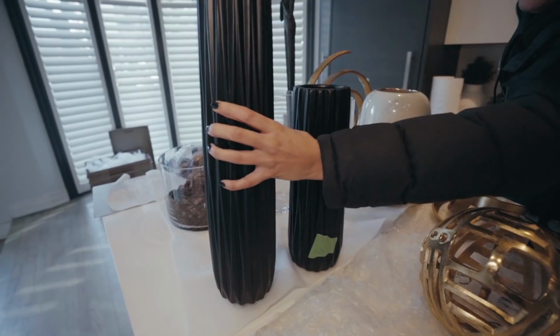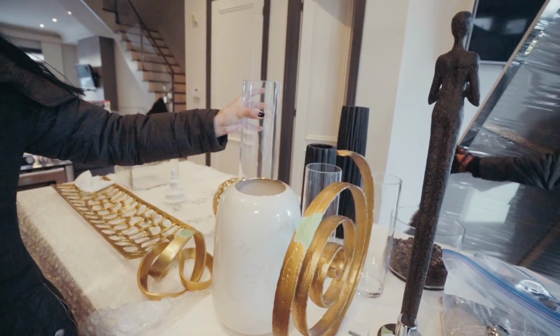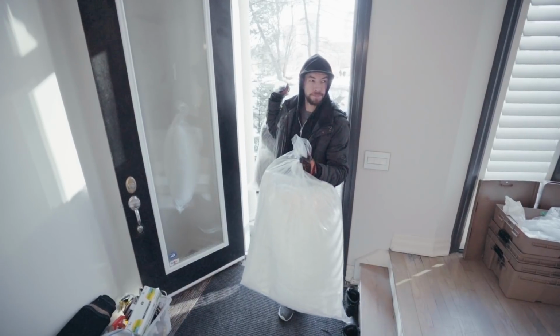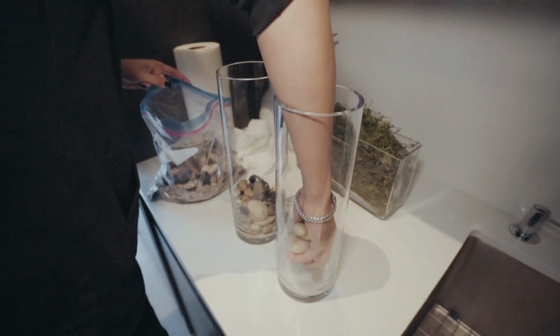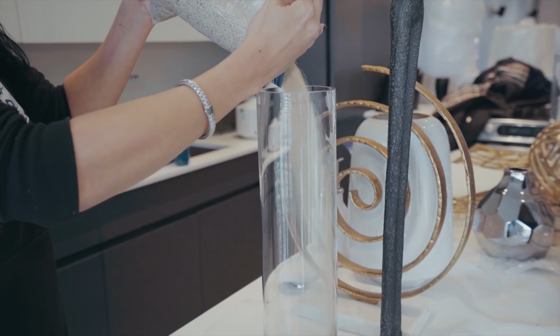Step 2. What is the location and area of the property? I know this might seem a little bit of news to you, but every area, every location, every neighborhood has its own niche of design. And when people are walking through that house in that particular area, they're looking for a certain type of aesthetics that they're most likely interested in. So you want to make sure that you're presenting the right design to the buyers.